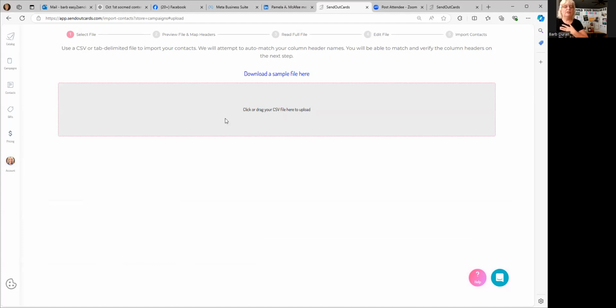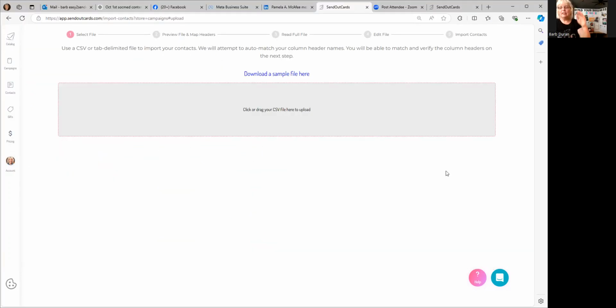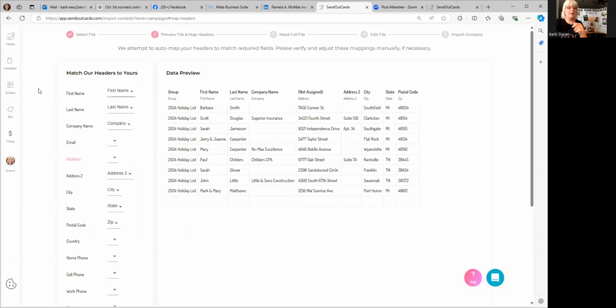You click here, you find your file, you click your TXT formatted file, right? So that's this one right here, text document. Click that one in there, it'll show you a sample. You map, remember mapping, you map the file. Let me see if it'll let me do it again. So again, you map here, match your headers of your file to Send Out Cards headers.